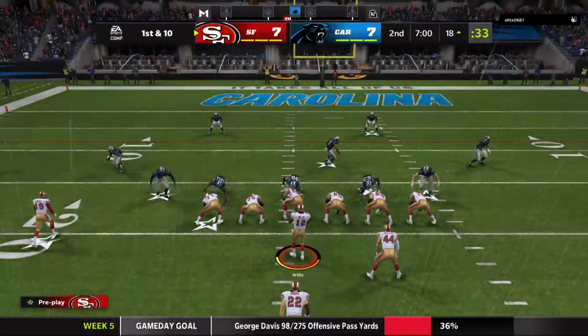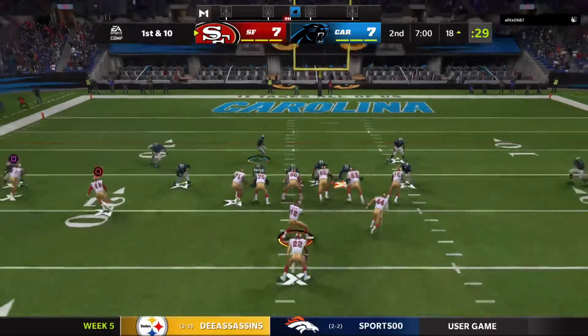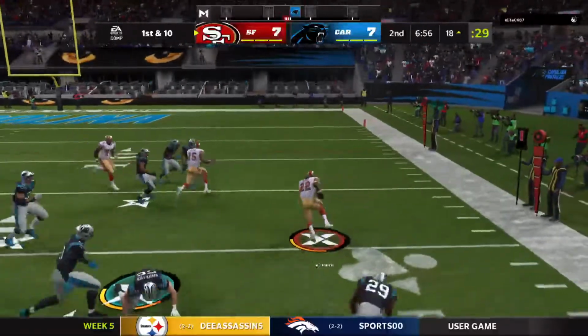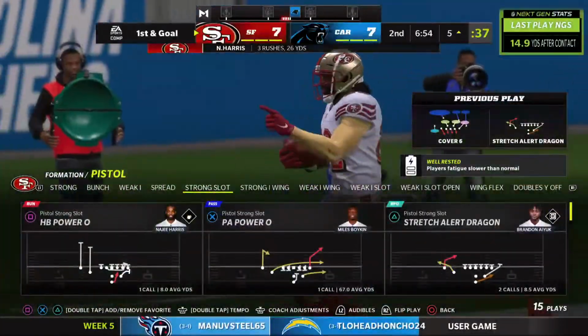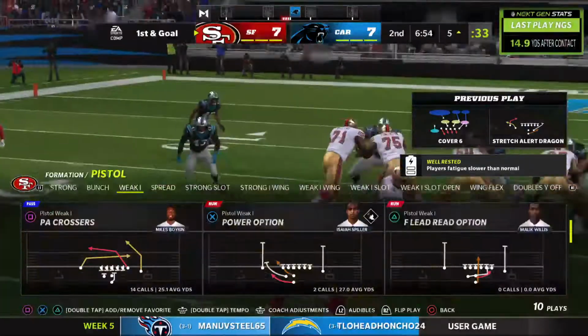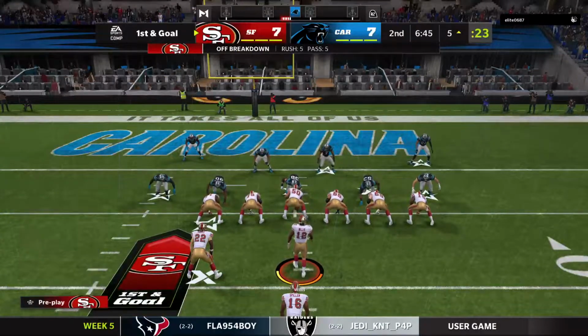A real field flipper there as all of a sudden they've got a first down in the red zone. On first down, it's Harris. And he will reach the 5-yard line before going out of bounds. Alabama knows the kind of strength that this guy runs with, and he's continuing on that path here at the next level.